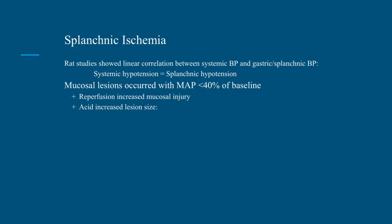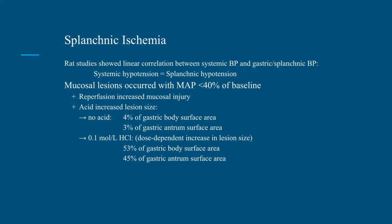But in addition to that, on certain rats, they decided to add a certain amount of acid to the stomach. What they noticed was a dose-dependent increase in the size of these lesions that were caused by the ischemia. And the numbers I wanted to highlight here: if they didn't have any acid added, so just the rat gut, whatever acid was produced at baseline, the injury caused by ischemia was about 3 or 4% of the gastric body surface area. But if you add acid, that went up to 45, 53% of the gastric surface area.